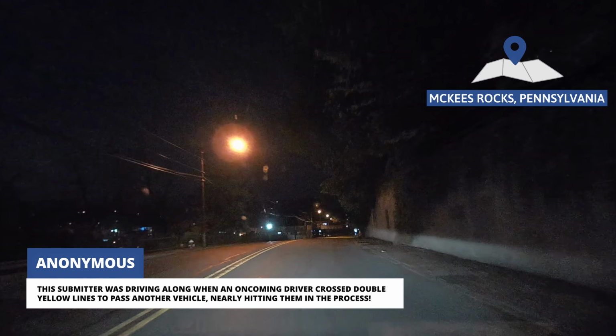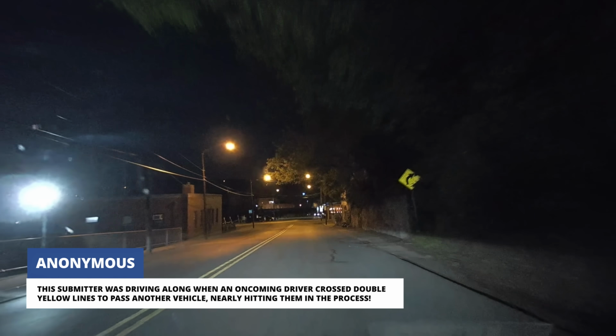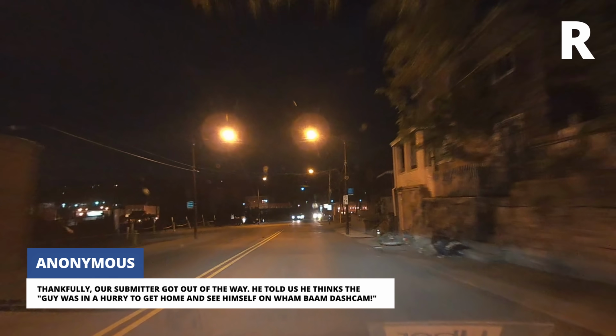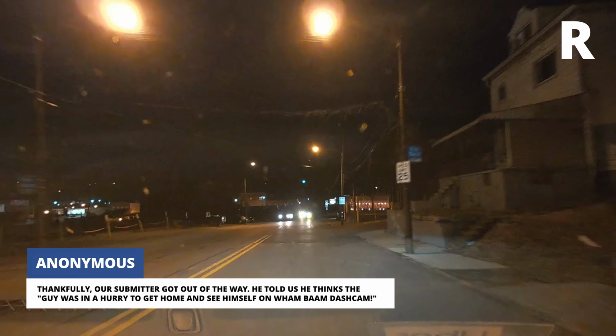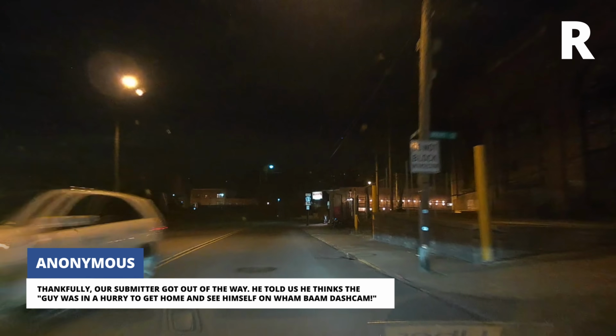This emitter was driving along when an oncoming driver crossed double yellow lines to pass another vehicle, nearly hitting them in the process. Thankfully, our submitter got out of the way. He told us he thinks the guy was in a hurry to get home and see himself on Wham Bam Dashcam.